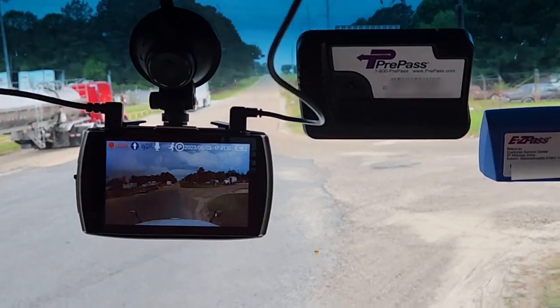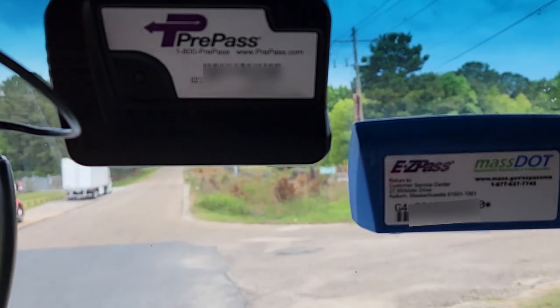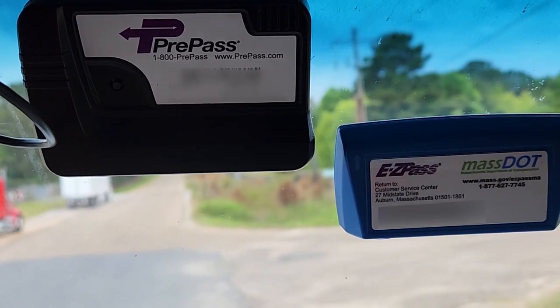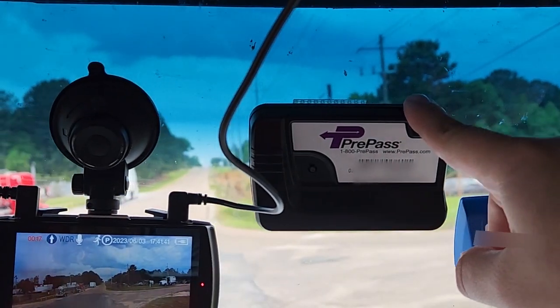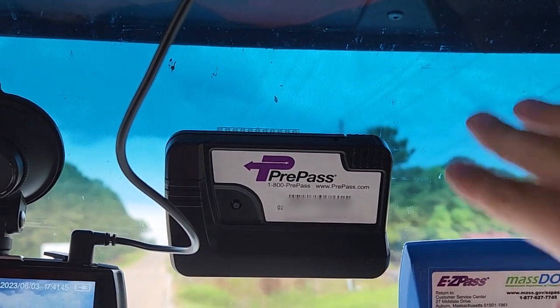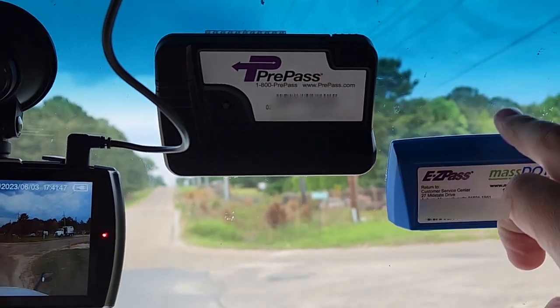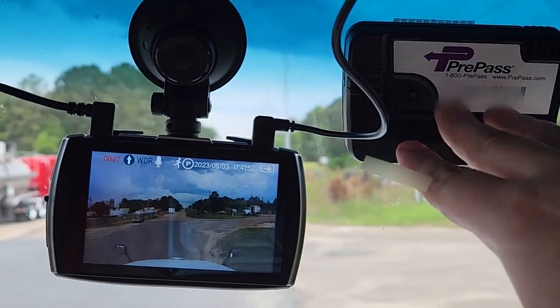I got this pre-pass and the easy pass. Some people were wondering where you put them on your windshield. Actually, I put the pre-pass up before I found this out, but it's supposed to be right underneath this tint, right below that, right here. So where the easy pass is, the pre-pass should be in the same spot.